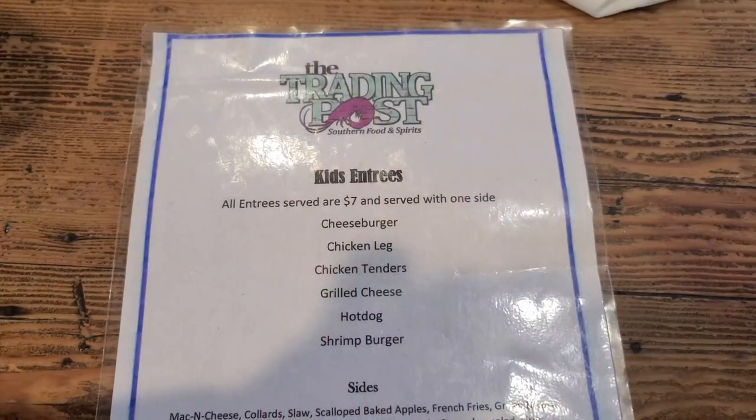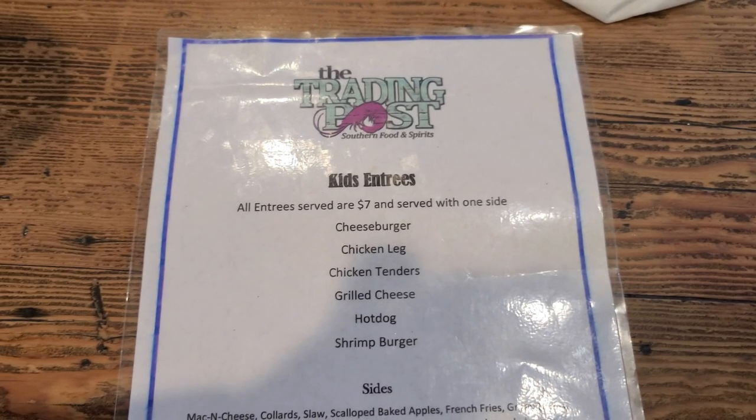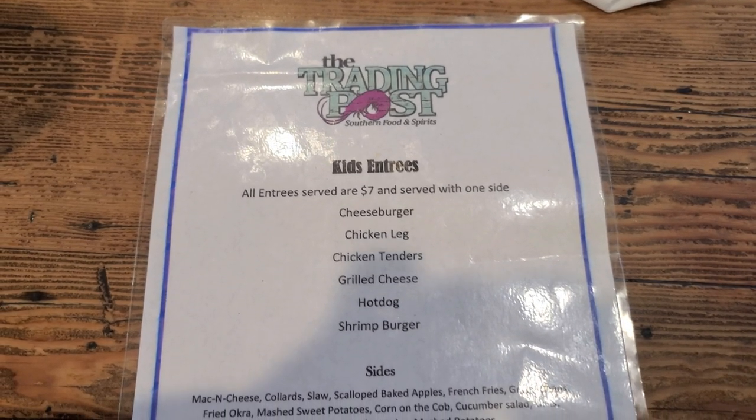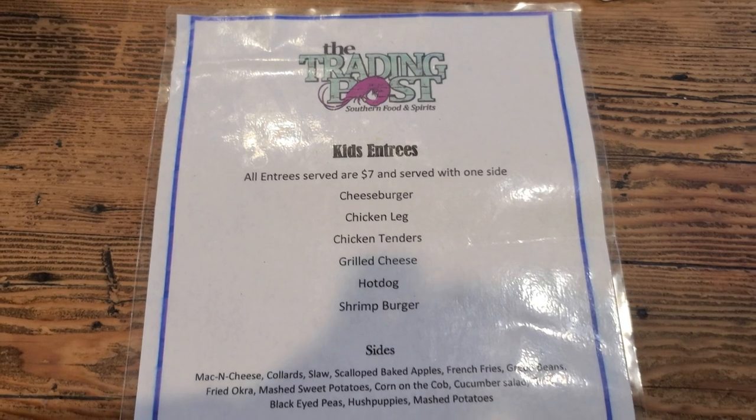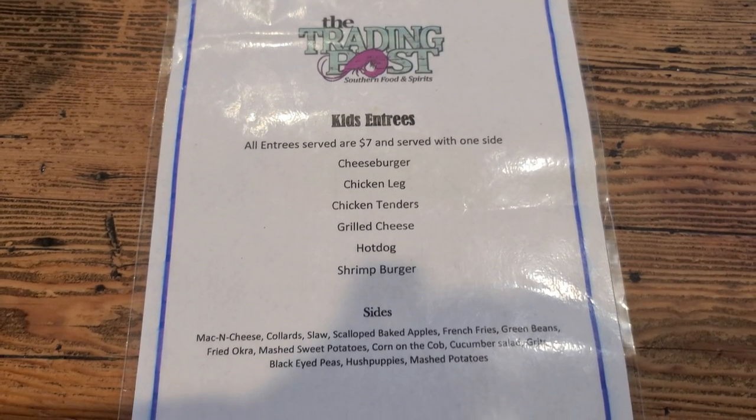So here is the kids menu, which has cheeseburger, chicken leg, chicken tenders, grilled cheese, hot dog, shrimp burgers. Harshini is gonna go with her safer bet, which is the chicken tenders with french fries.